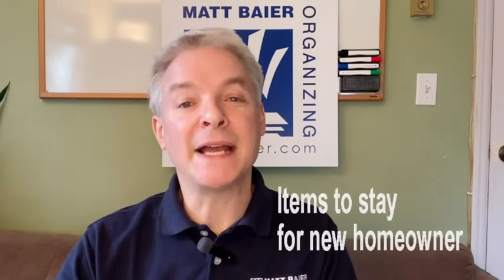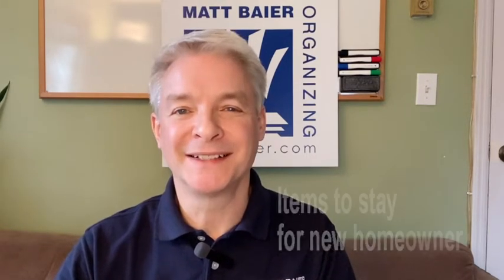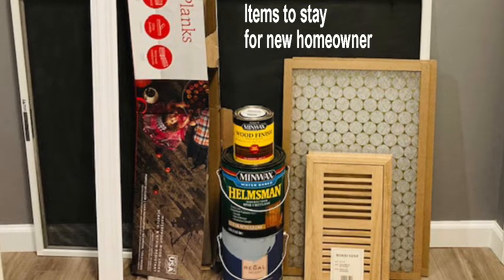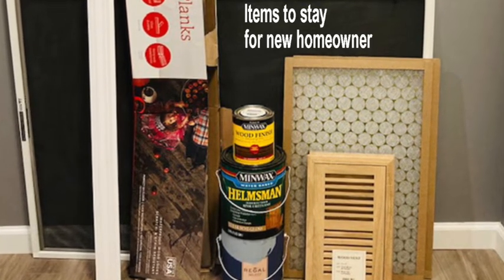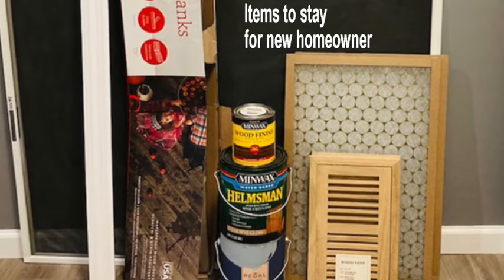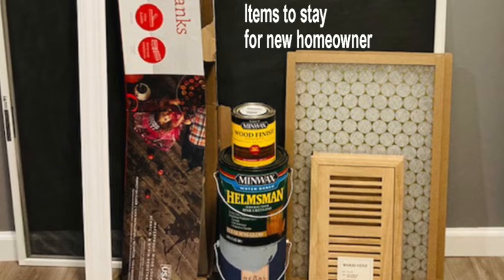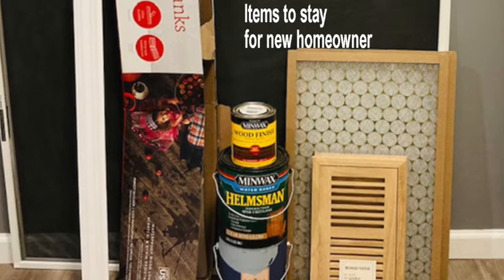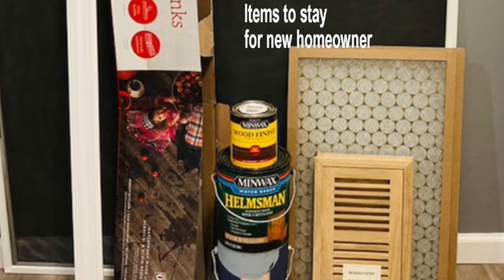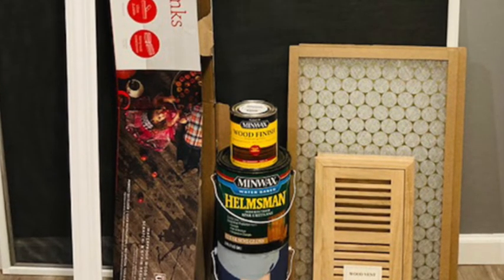One easy to forget but typical category is items to stay for the new homeowner. This might include window screens, paint for specific rooms, and certain building materials. These should be kept in one place, like the basement, a crawl space, or possibly the garage. They represent a very remote need, so they should be kept in a very remote location.